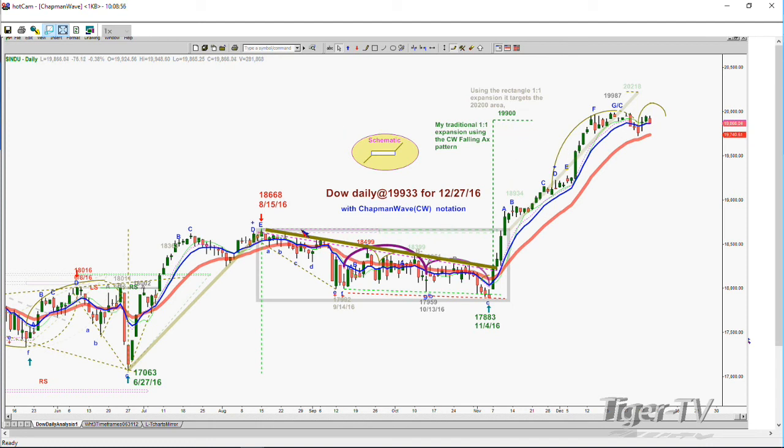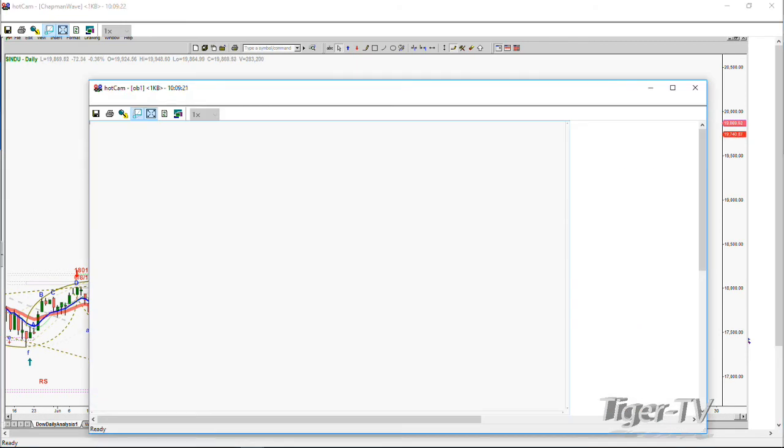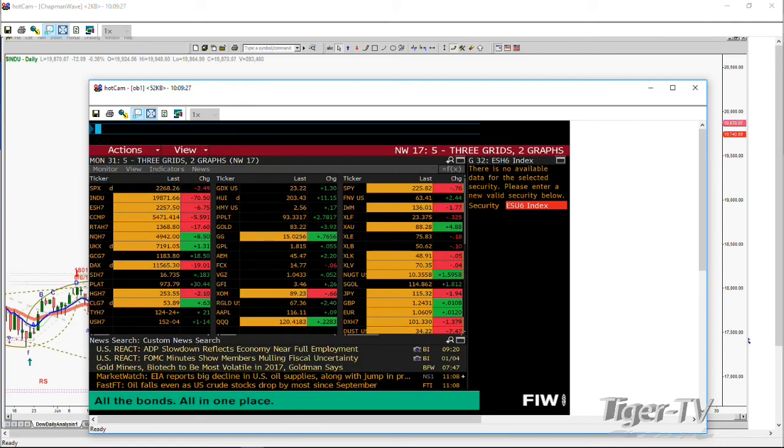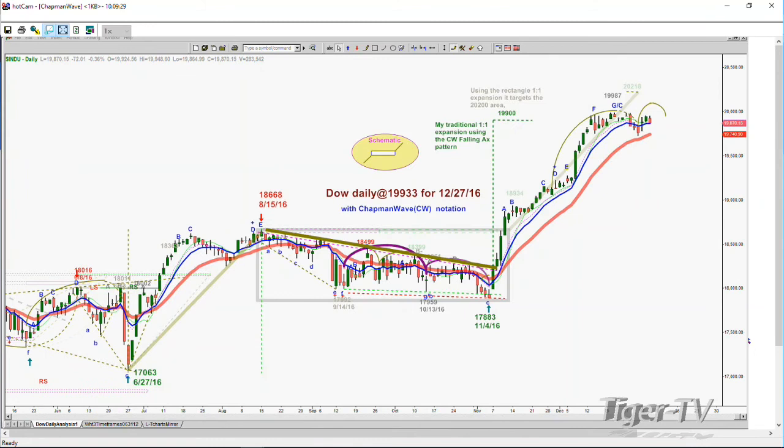And the exact one-to-one of the outside of the rectangle, the traditional use of the way I use it as a Chapman wave falling axe formation, is the one-to-one. In this particular instance, the big leg up, strong sideways move, and a move equal to that on the upside. The theoretical pattern would say you take the outside of the rectangle and move it above, and you get a move all the way to 20,200, somewhere around there.